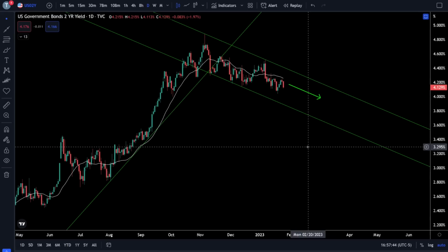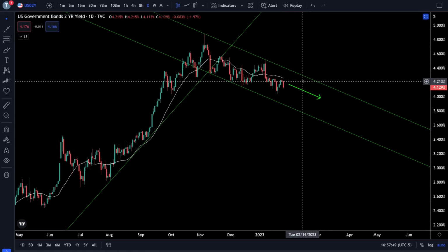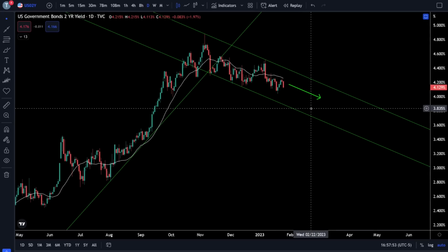On the US 2-year yields, we can see we're still getting rejected below a negatively sloping 20 daily moving average, with just 2 days ago testing that level as resistance and getting a very bearish rejection, which again, is going to favor tech stocks as we see yields heading lower.